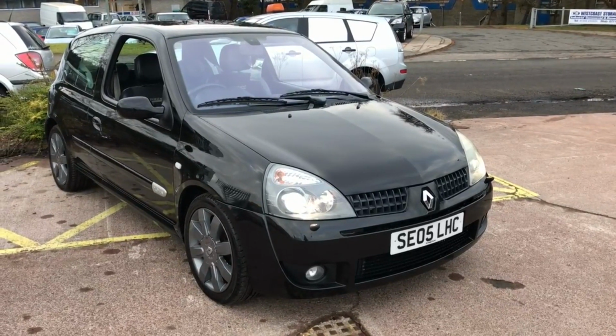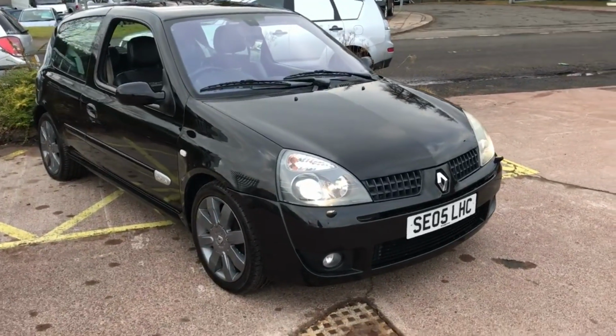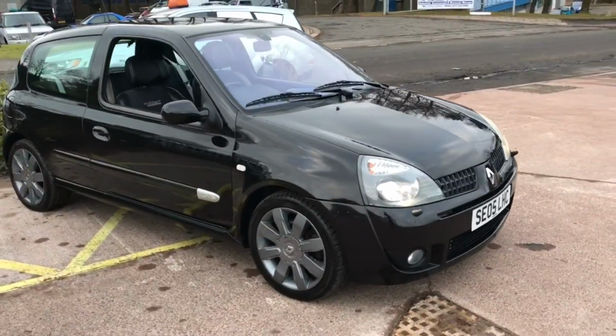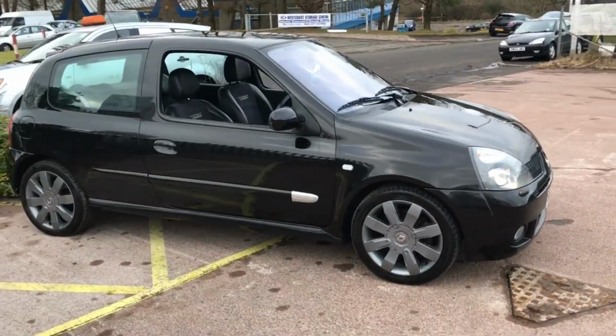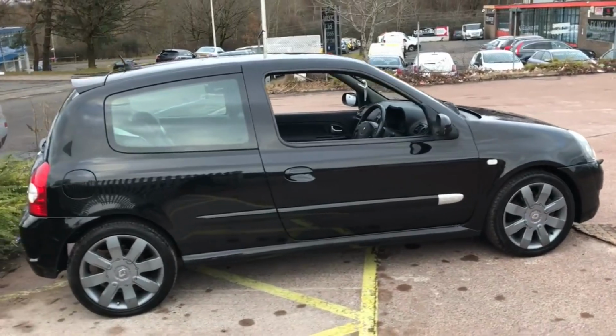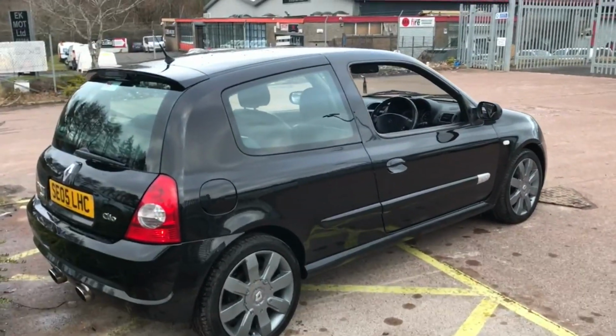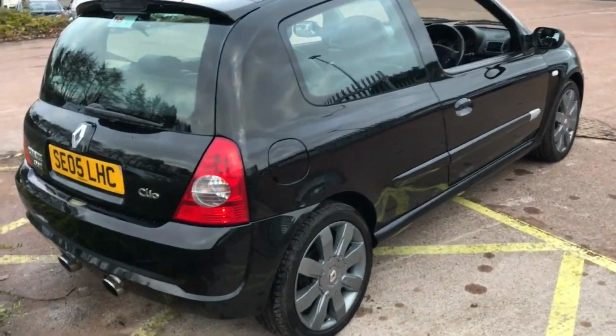Saving the best to last is the Renault 182. Now, the Renault 182 has been with us for quite a while now, and I would recommend the 2005 model era. Now, obviously, they've been updating the car throughout the years, but this is the best hot hatch you can buy for the money at its price. And without doubt, it's been coveted so much across so many different car channels. But for me, this is the one.